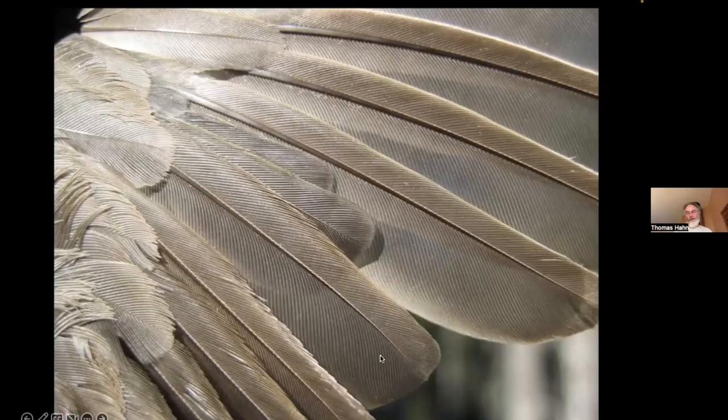Primaries 1, 2, and 3. This is starting at the wrist of the bird and extending out. And you can see also that it's proceeding in this very systematic, orderly fashion, starting with the first primary, which grows first, and then these others follow.